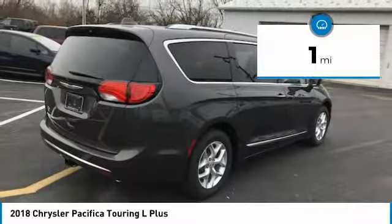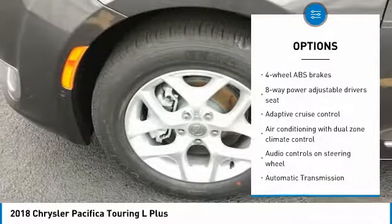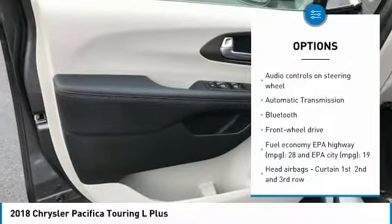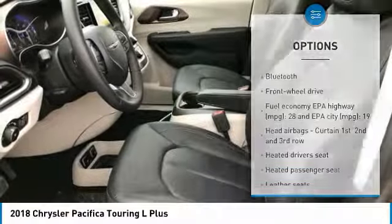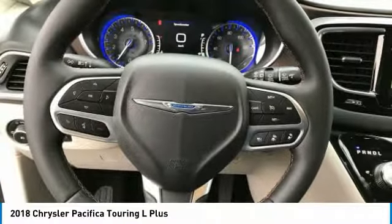This vehicle has less than 100 miles. Here are some of this vehicle's great options: traction control, Bluetooth, passenger airbag, front wheel drive, automatic transmission, tilt and telescopic steering wheel, power windows, heated driver's seat, remote power door locks, leather seats.